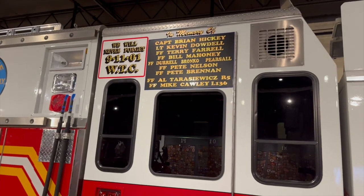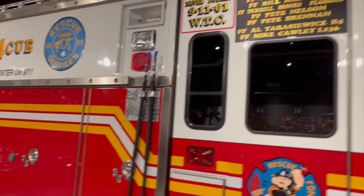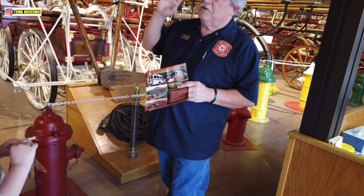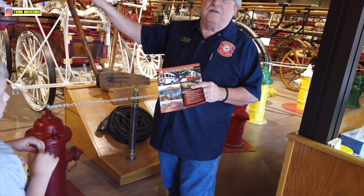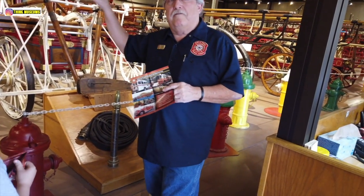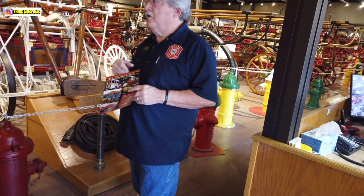It eventually came here to live forever as a tribute to the first responders that died that day. We have restored it to the condition it was in before it left the firehouse to respond to that alarm. And you will see there's even a photograph in there that shows the building debris coming down on this truck.